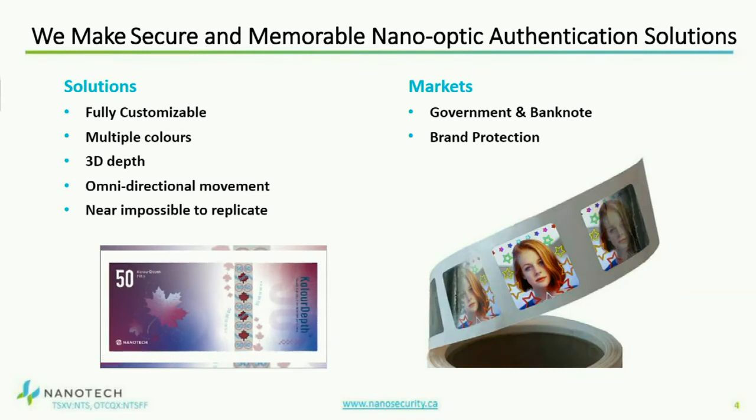In the simplest terms, Nanotech provides products that authenticate banknotes, government documents, and commercial products. You can see samples of these products on this slide. You'll note that they're brilliant colors that change as the products move. What you may find interesting is that these products are made from collections of holes. Each one is less than 1/billionth of a meter in diameter. There are no inks or dyes used to create these images, just nanostructures.